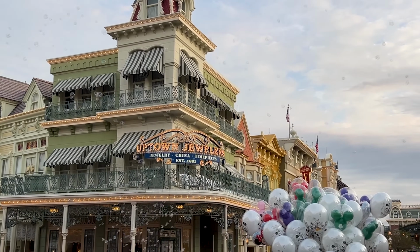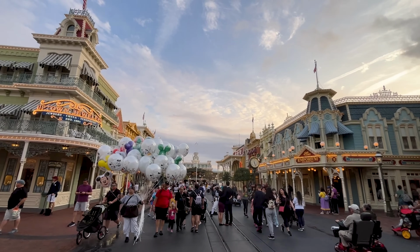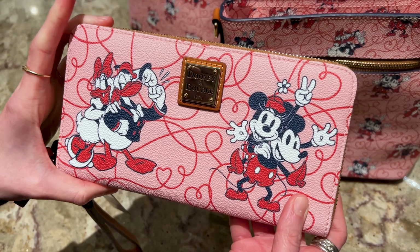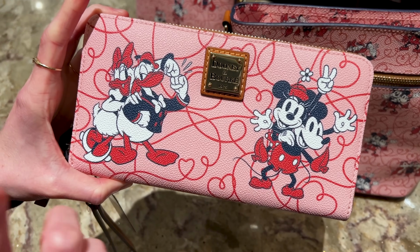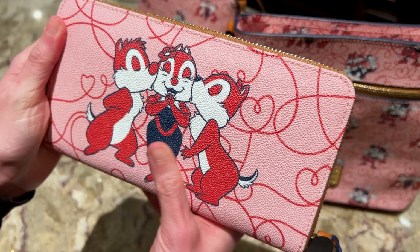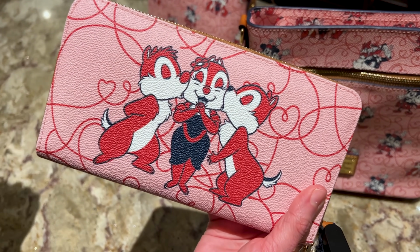Next up is Uptown Jewelers. There's a new Dooney and Burke bag collection for Valentine's Day, and it features Mickey and Friends. So we have Minnie, Mickey, Donald, Daisy, and it has the hearts all around. I love the pink and the red, and of course, Chip and Dale with, I honestly don't know her name.